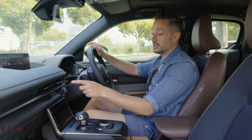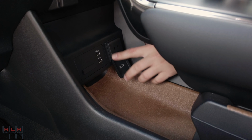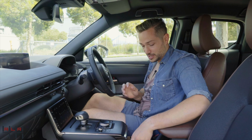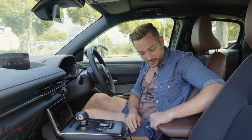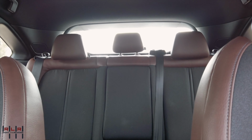And you also have a button. And below that is another tier, which also gives you an actual power point. So you can plug in your phone with an actual three-point socket if you want. And there's all sorts of really nifty little cubbies all the way around the cabin. It makes the car feel really different and special, and it's an absolutely beautiful place to be.